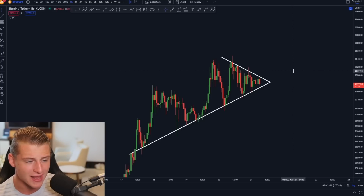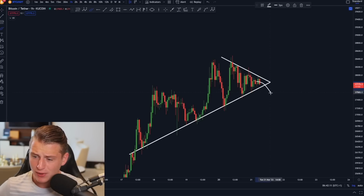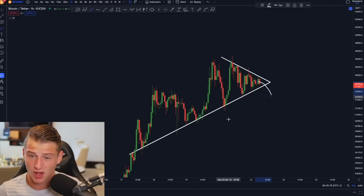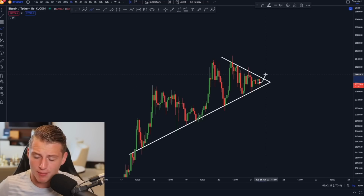On this breakout, it's going to be important to see whether we confirm a break below the upward sloping support line. If we do so, we basically confirm that we're probably going to go lower, because once you break the uptrend, you're probably going to see a continuation towards the downside, and once we confirm the break above, we probably are going to see a continuation towards the upside.